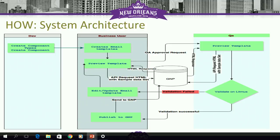And if at that point some component needs to be edited for content, the business user can do that. If it has to be edited for code, then the workflow allows you to take it back to the developer. All of them can invoke the same preview and see exactly what's going on. And the APIs connecting the GNP system, the structure that manages all of these components, all of that was courtesy of our partners, Srijan, who are fantastic.